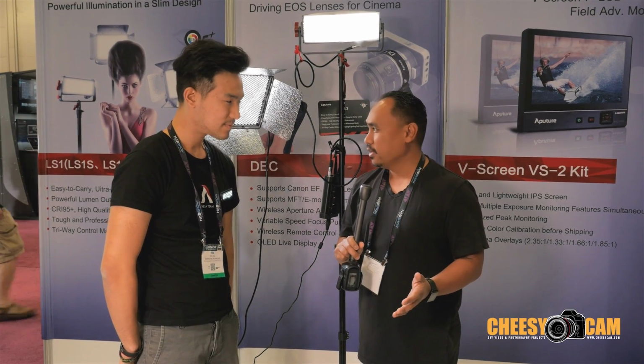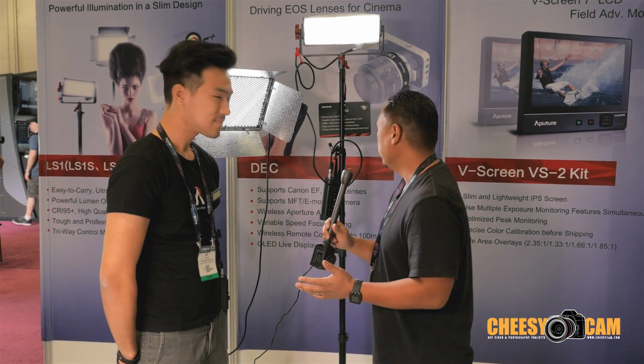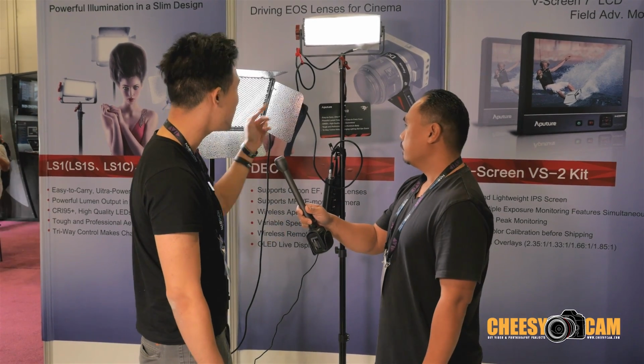All right, we're here with Ted at the Aputure booth. They're actually showing us some brand new lights, real exciting stuff. Looks super lightweight, but really powerful. So tell us about these new lights. Absolutely. So this is our new Lightstorm series. We've got two versions, the full and the half.